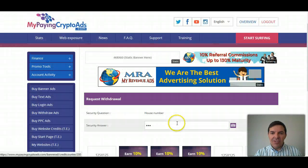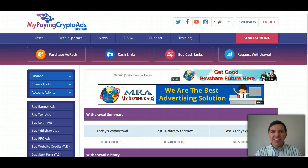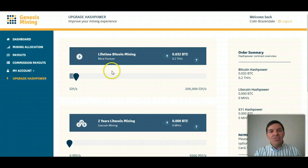And then I just click OK. I don't know how long it's going to take. It's a couple of hours. Here's my account. We can see, okay, they give themselves 48 hours. Within 48 hours, the money will be in my Bitcoin wallet. This is my Bitcoin wallet at Coin Payments. And then I can use that to buy my Bitcoin mining contract.